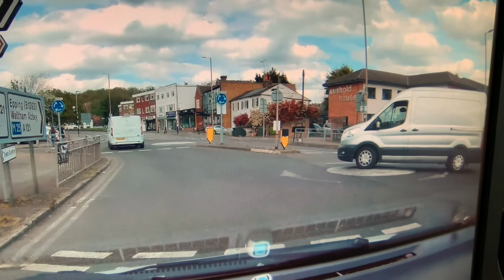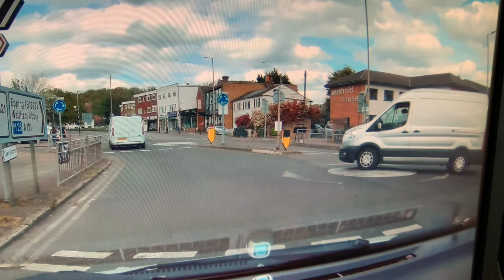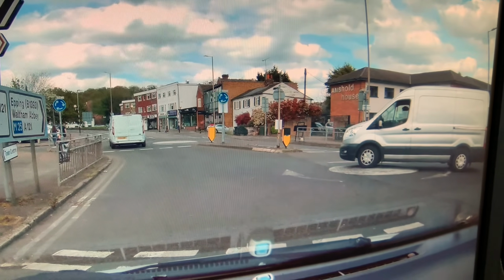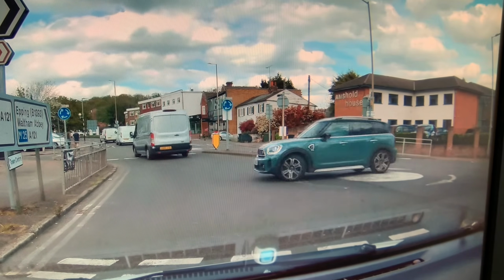The sat nav usually doesn't tell you about the second roundabout quick enough. So the examiner will usually tell you go ahead at both mini roundabouts. This is the first exit, straight. The second roundabout, you're going to go straight. Okay.